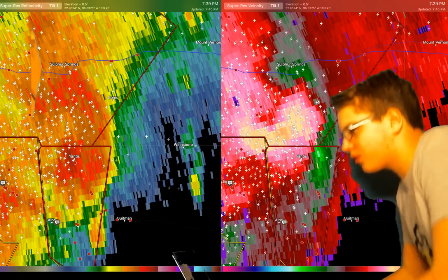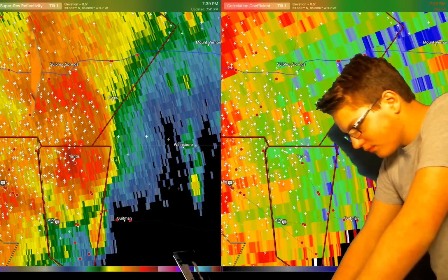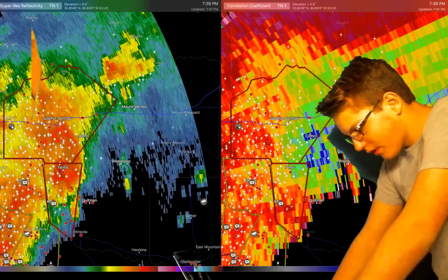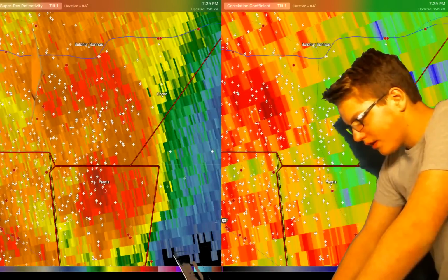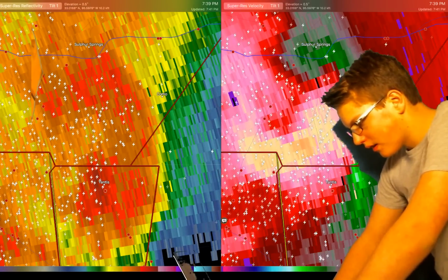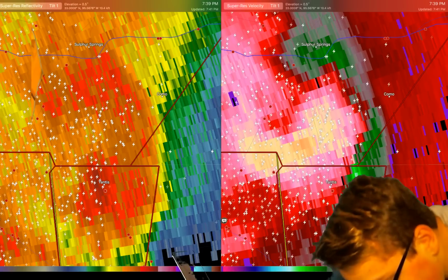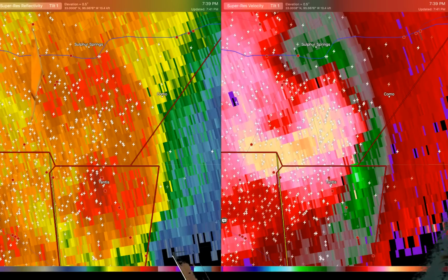I'm going to look at our correlation coefficient here. Not seeing anything indicative of a tornadic debris signature or anything really. But Yantis should have taken cover. Como, you guys need to be taking cover right now. Even if there's no tornado right now, there's going to be strong winds as well. But I would definitely think that there's a tornado on the ground there.